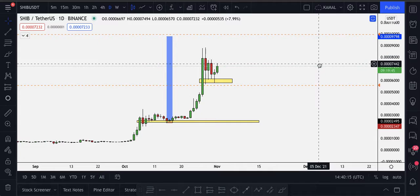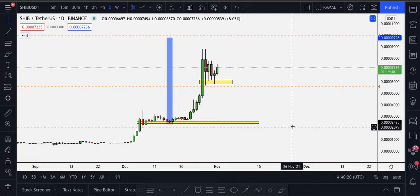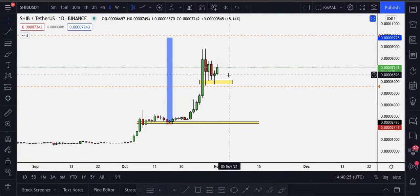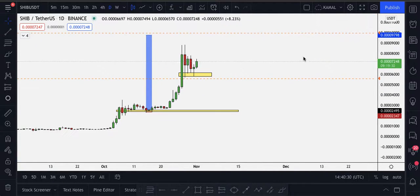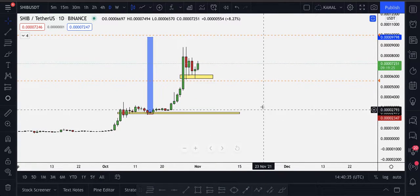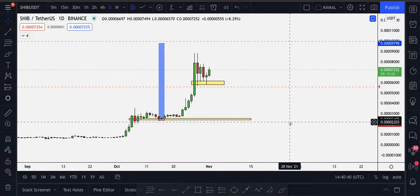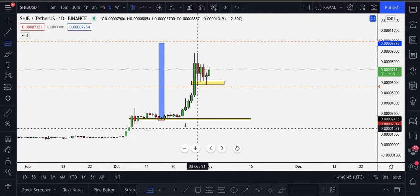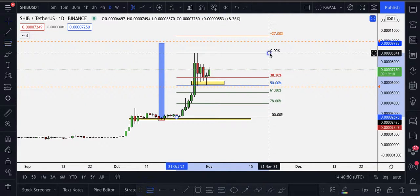Now, if you're thinking about getting into Shiba and you don't know when to get in, you want to get in but feel like it's a bit too late, let me show you what I do to get in. This strategy will honestly make you so much money if you just stick to it. Whenever you see something like this happen, pull your Fibonacci from point A to point B.